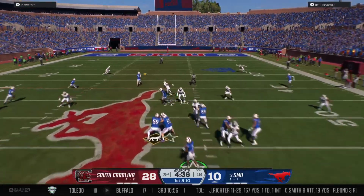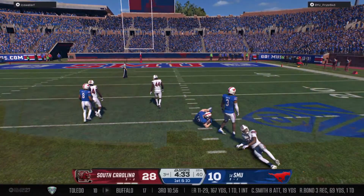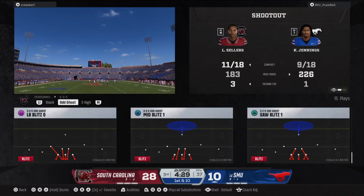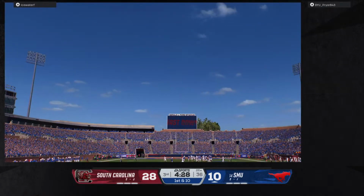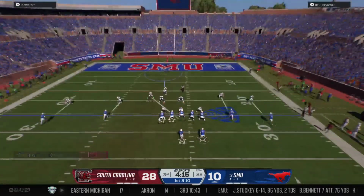Looking to throw on first down. Finds a man in the middle. This defense giving up ground as he's finally knocked down at the 26. The Mustangs come to the line after the big connection and going back to work.